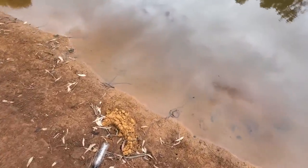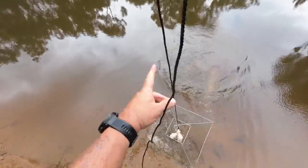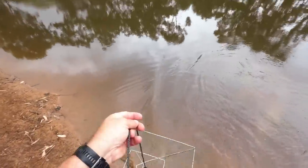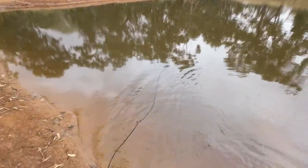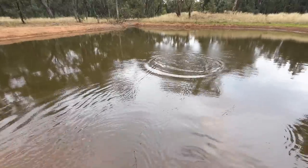Now this is the one that's in the closest. I didn't throw this one out very far. I wonder if I should have. Being in close didn't work. I might throw it way out and see what happens. Whoa, I wouldn't want to throw it much further than that. A rope isn't long enough.